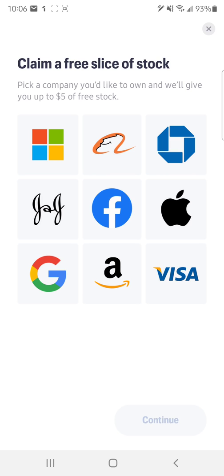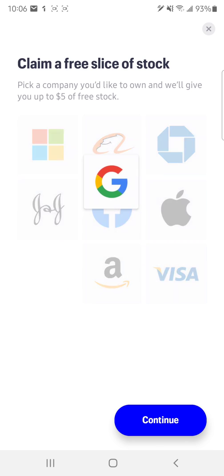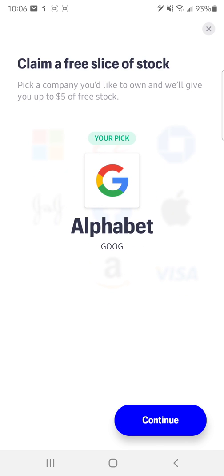I do like to keep things as organized as possible and separated to a certain degree. So I'm going to choose Google for the $5. I did have a little bit of Google when I first started investing in June. Maybe it was July. I think I put them into my M1 Finance individual account, not my Roth IRA, but my individual account. By the way, I have videos on my M1 Finance and Robinhood.